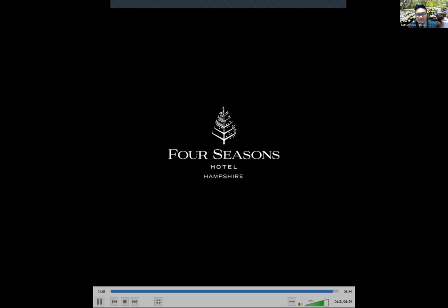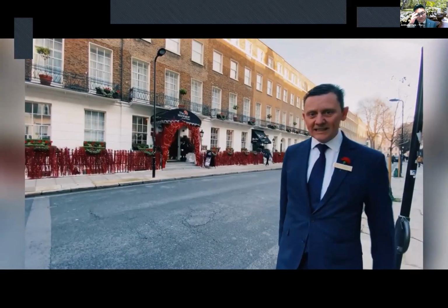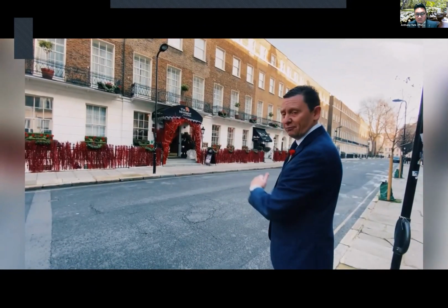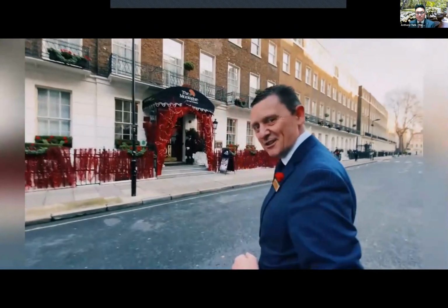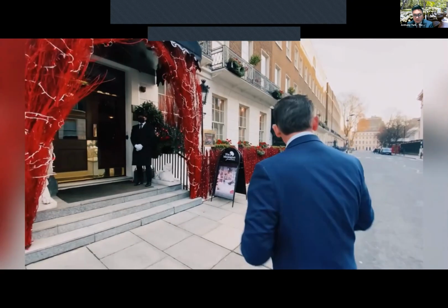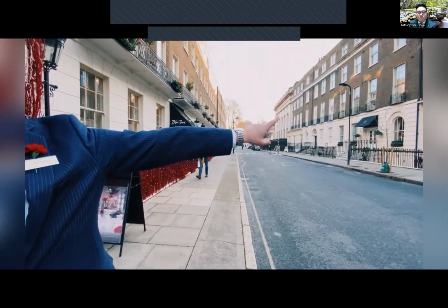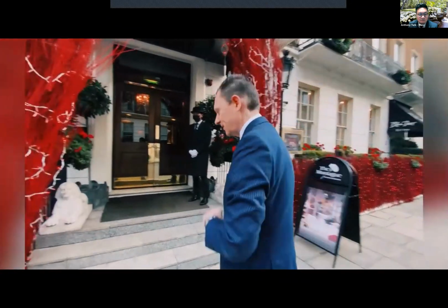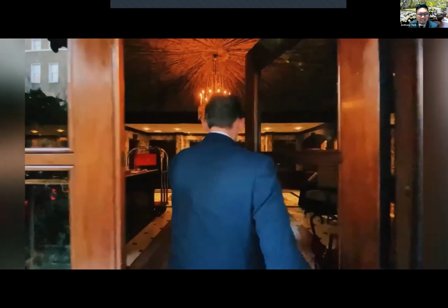Here we are outside the Montague front entrance, a Grade 2 listed Georgian building formed and merged together from 9 individual townhouses. As you can see, the hotel is dressed up in a festive coat for the holiday season. One thing I'd like to point out whilst we're here: that building you can see on the corner is the actual British Museum. But anyway, let's go and have a look inside and see those stunning spaces that we have in the hotel. Hi JJ, how are you? Very well, thank you. Warm welcome to the Montague.